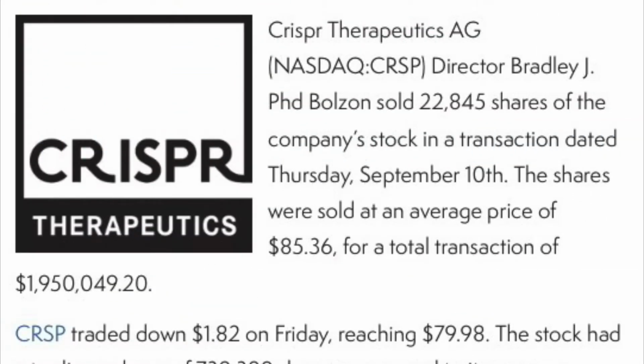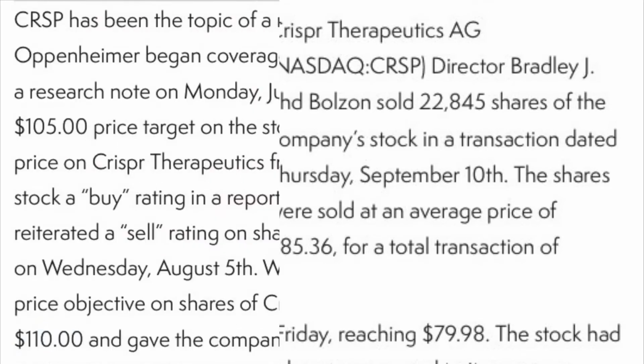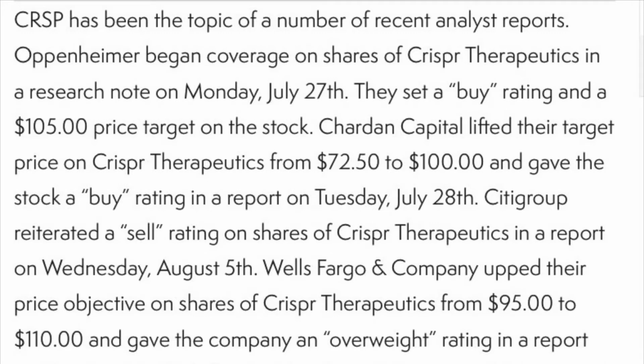CRISPR Therapeutics AG director Bradley J. Bolzan sold 22,845 shares of the company's stock in a transaction dated Thursday, September 10th. The shares were sold at an average price of $85.36 for a total transaction of $1.95 million. So a little insider selling, I see. Interesting. CRISPR has been the topic of a number of recent analyst reports.